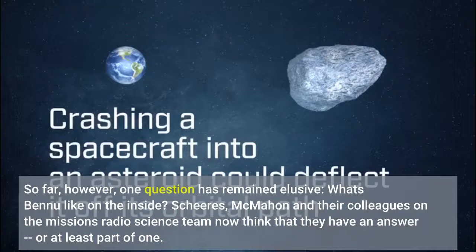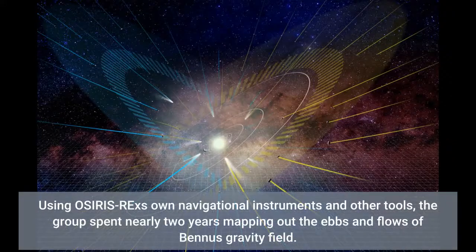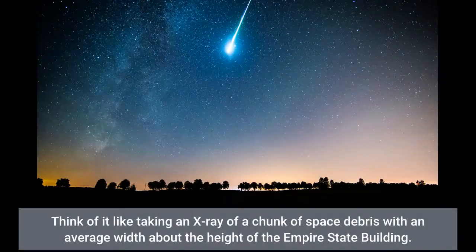Scheeres, McMahon and their colleagues on the mission's radio science team now think that they have an answer, or at least part of one. Using OSIRIS-REx's own navigational instruments and other tools, the group spent nearly 2 years mapping out the ebbs and flows of Bennu's gravity field. Think of it like taking an X-ray of a chunk of space debris with an average width about the height of the Empire State Building.